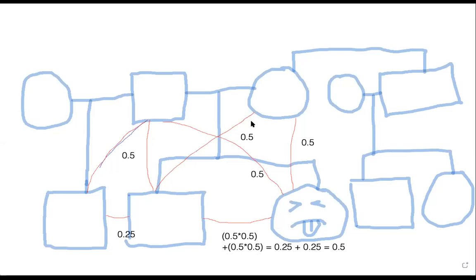I know that my relationship with my mother is 0.5. For any allele I've got, there is a 0.5 probability that she has it. And her relation with her brother is also 0.5, right? Because that's the relation between full siblings. Any allele that she's got, there is a 0.5 probability that her brother also has it.